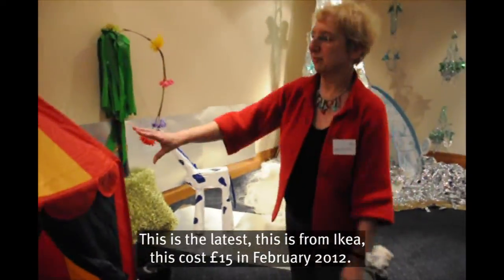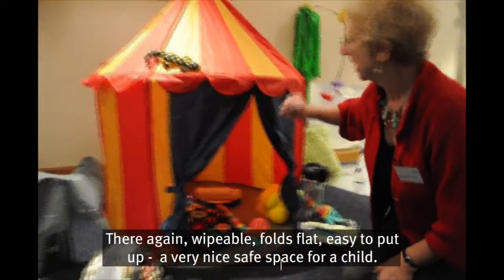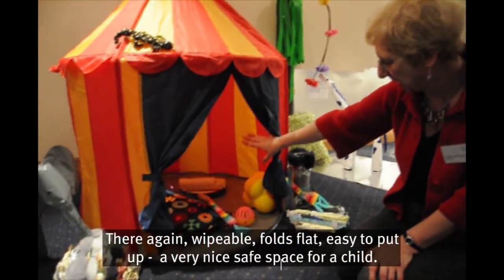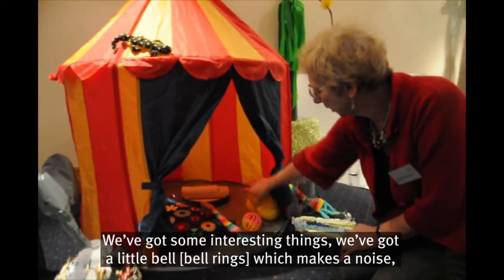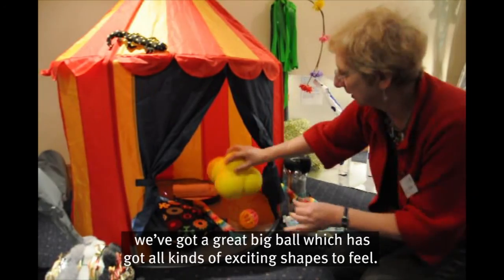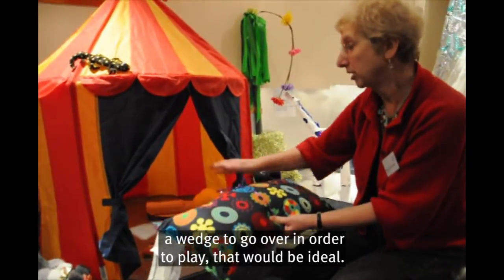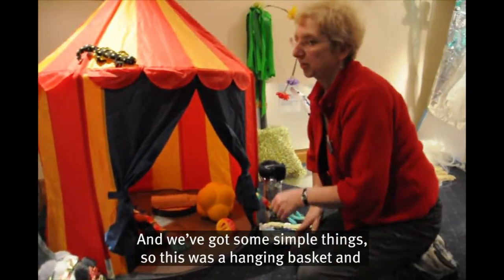This was the latest. This is from IKEA. This cost £15 in February 2012. There again, wipeable, folds flat, easy to put up, a very nice little safe space in there for a child. We've got some interesting things. We've got a bell which makes a noise. We've got a great big ball which has got all sorts of exciting shapes to feel. We've got a washable cushion which is a nice wedge. If a child needs to have a wedge to go over in order to play, that would be ideal.